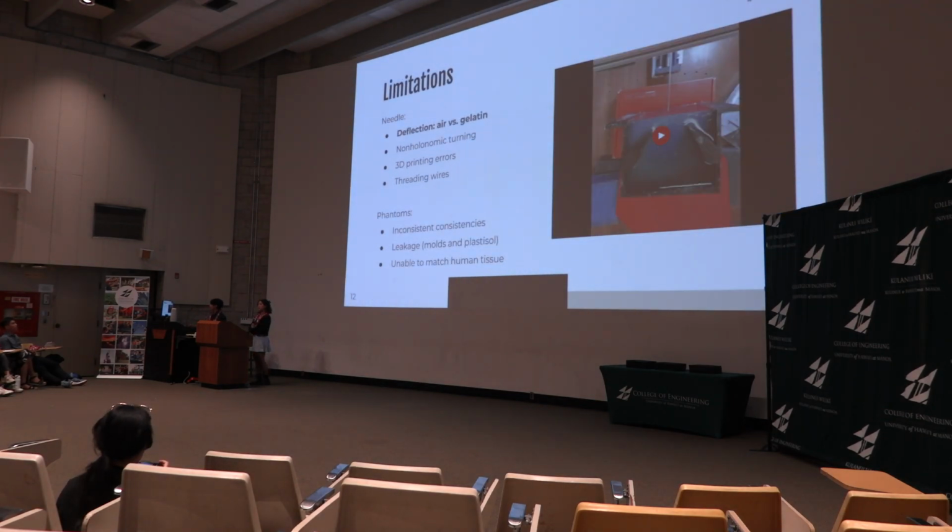Some limitations arose, mostly related to the flexing of the needle, due to the fact that the needle bends differently in air and gelatin. These issues were mostly related to non-holonomic turning, which means that the needle doesn't rotate on a single axis, but instead rotates like a bike, which takes time to turn. There are also 3D printing errors, mostly related to the lab. And we had a lot of trouble turning the wires due to the small scale needed for precision.